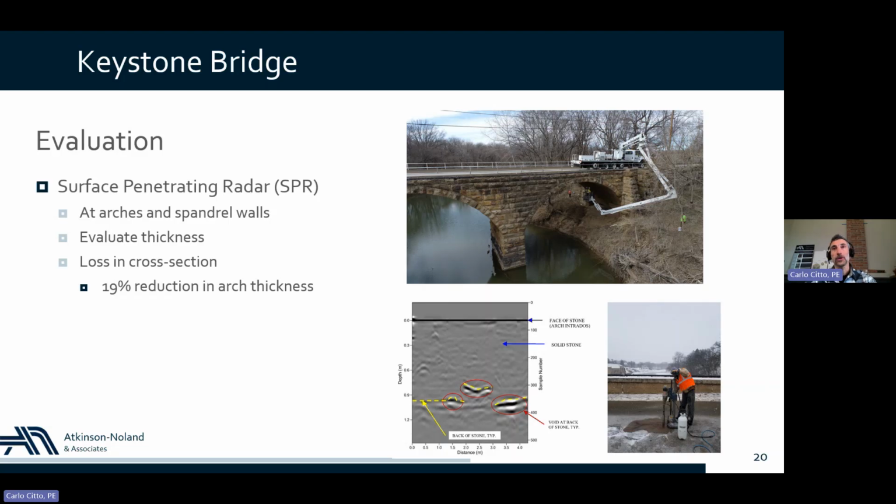Yeah, we don't know, but for sure we have less material than we wanted, or than we accounted for. Now, because this was actually a critical finding, we also wanted to double check the radar investigation results, and so we did some cutting from the roadway down to intersect the arch and take some direct measurements.